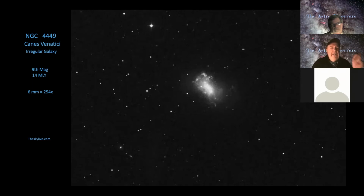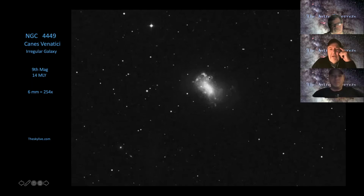It's a bright galaxy, 9th magnitude, and all of these H2 regions and bright spots in the core of that galaxy are very visible. And then you have a lot of this diffuse wispiness that showed, and the conditions were okay. They weren't great, but this is a galaxy that, if we went down to West Virginia in May, would be at the top of my list, just to see how much of this wispiness out here I could pick up.